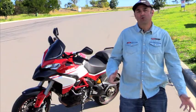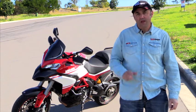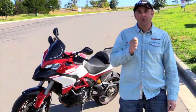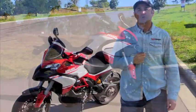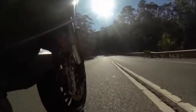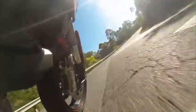The Pikes Peak Hill Climb is a very famous motor racing event in America, and for 4 consecutive years up until 2013, a slightly modified Ducati Multistrada 1200 won the motorcycle event outright, beating all the so-called superbikes. The Ducati Multistrada 1200 is generally seen as an all-roads touring style motorcycle, but those Pikes Peak victories showed that the bike is capable of much more.